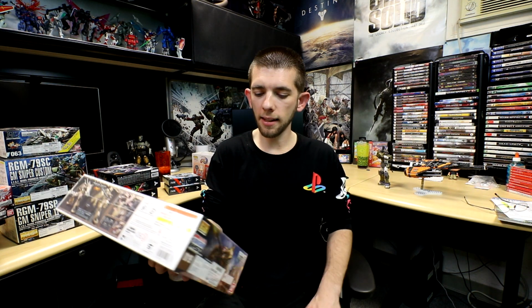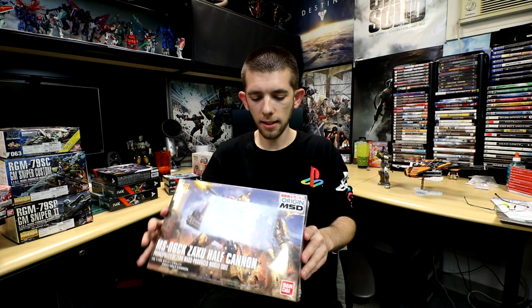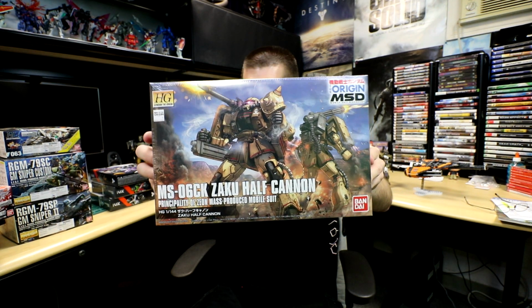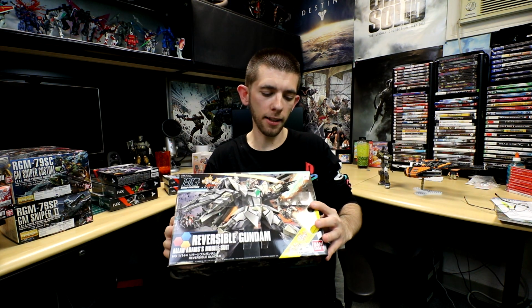The other one I got here is the MS-06CK Zaku Half Cannon. I definitely wanted to get this one because I do have some of the Zaku kits. You guys can see on this top shelf right here, those are all high grades. And of course this one comes in a tan coloration. So there he is. Next up is from Gundam Build Fighters, and this is the high-grade Reversible Gundam. So I'm looking forward to putting him together. He looks pretty neat.